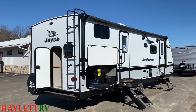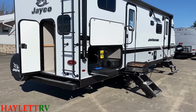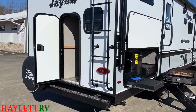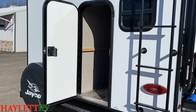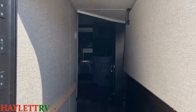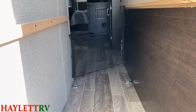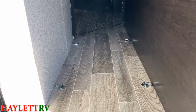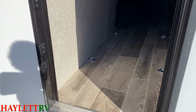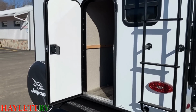I figure as long as we're really focusing on updates on this one, I'd actually start back here where the update action's happening. But as long as we're back here, I do suppose it is a good idea to take a quick look through the rear cargo door. Now, just like the main entry door, just like the bedroom door, that deadbolt's for privacy. And I love those little cargo hooks that are down there. That was a smart addition on Jayco's behalf.